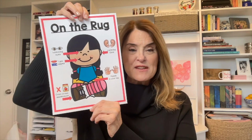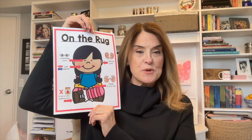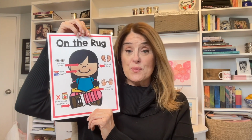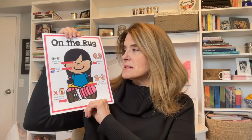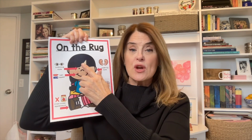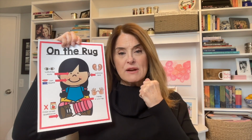Another thing that I like to have is a visual poster about how we are supposed to behave and what we're supposed to be doing on the rug. And I go through this over and over and over at the beginning of the year. And then I keep pulling it down saying, okay, remember our eyes. We've got watching eyes. What are your ears doing? They're listening. Our lips, ooh, they're zipped up. Our hands are in our lap.